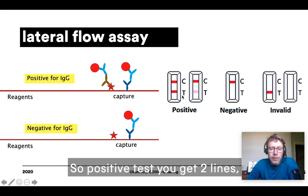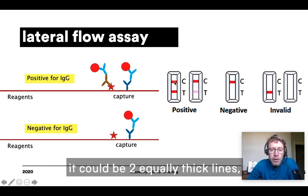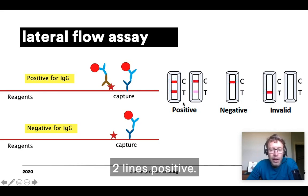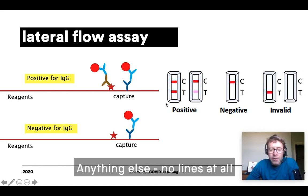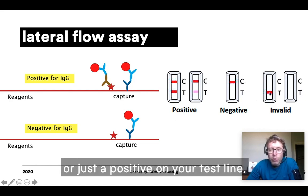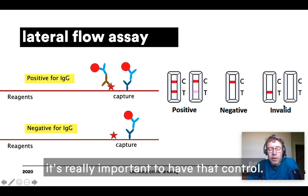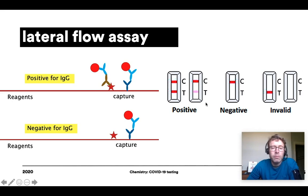So positive test, you get two lines. It could be two equally thick lines, or it could be a really strong line and a very weak line, but it's two lines, positive. One line is negative. Anything else, no lines at all, or just a positive on your test line, then that's invalid. It means the test didn't work. And it's really important to have that control.